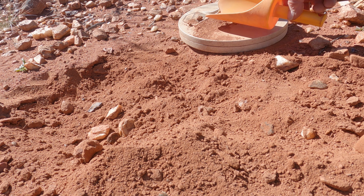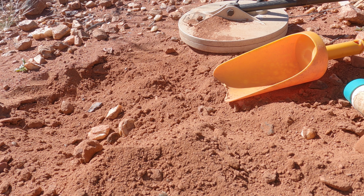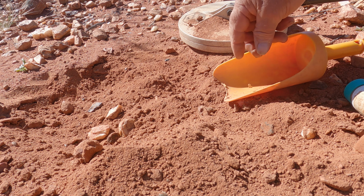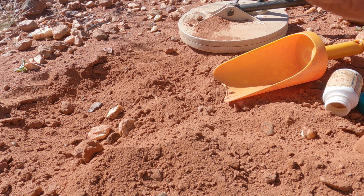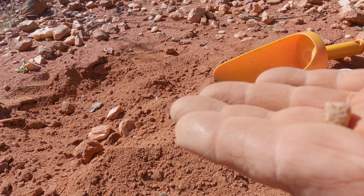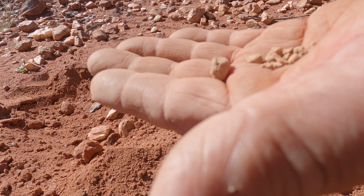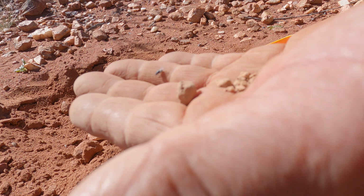I've just got another one. Nice bit, and I'll show you what I got so far this morning. Don't know how many bits are there. But found all those, so the only problem is my battery's going flat and I'm running out of water, so I'm gonna have to go back soon.